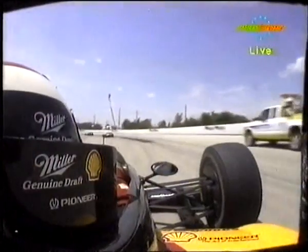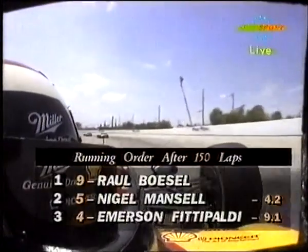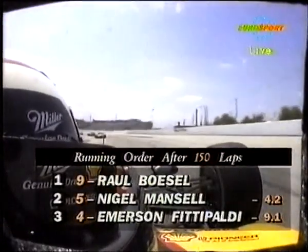Boesel shattered the lap record with a 21.719 second lap. When you consider that the next fastest, Fittipaldi, did a 22.352, so a full 0.6 of a second slower around 1 mile. That really was an incredible performance from Boesel, and all the other drivers commented, they just couldn't believe the sort of pace that Boesel could set. In fact, he managed that in just 1 lap as well.